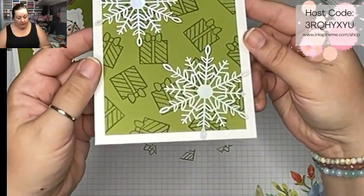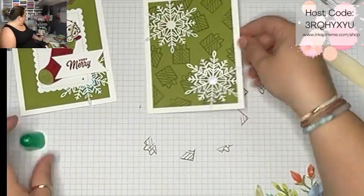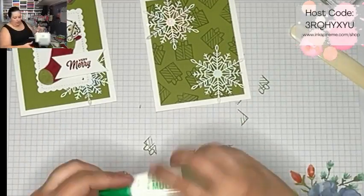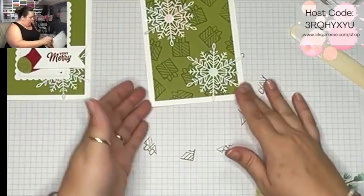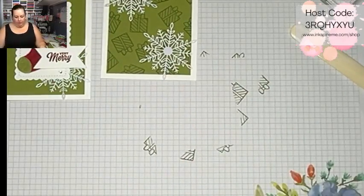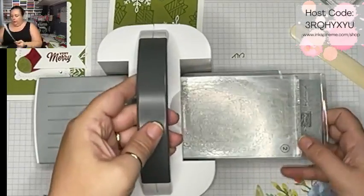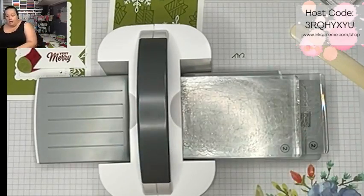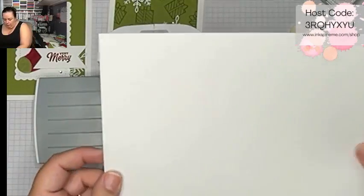So now we need to do some die cutting. So I'm going to pull in my mini Stampin' Cut and Emboss machine, which I'm sure you've seen me pull in before. I love this thing. And I'm going to pull in some basic white cardstock, but this is going to obviously be too big to fit in the mini. So as a general rule, you want it to be about 3 inches wide. So I'm just going to cut this to be 3 inches.